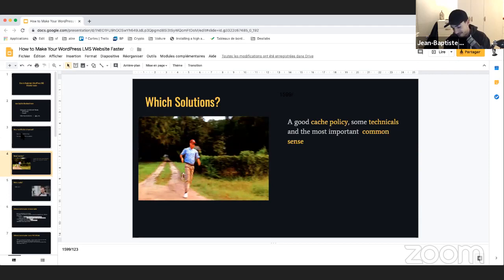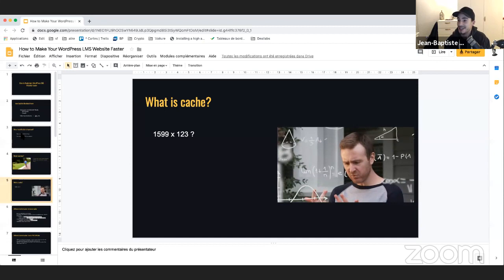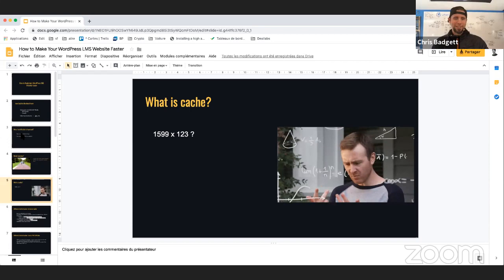But let's go first into cache. And that's usually one of the biggest issues: people always hear about cache, but okay, you need to enable cache on your website, you need to clear your cache, you need to have browser cache, blah, blah, blah. But the thing is, people don't really know what cache is. And even if it's really, really easy, it can be difficult to define in a few words. So Chris, I'm going to ask you about that. Are you able to define in a small sentence what cache is? For me, a cache is a snapshot of your website that's not loaded dynamically from the database. That's kind of my understanding, if I had to say it simply.